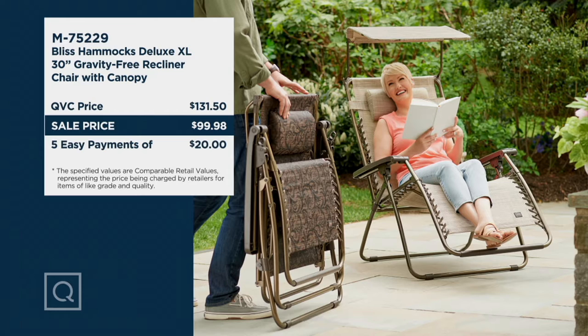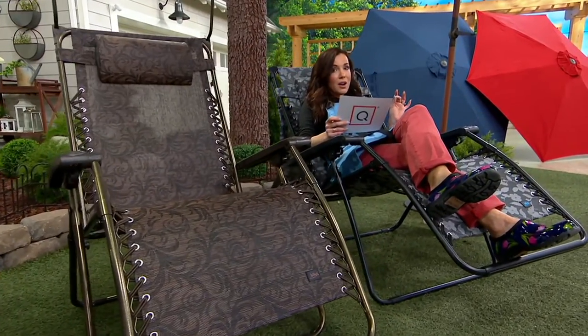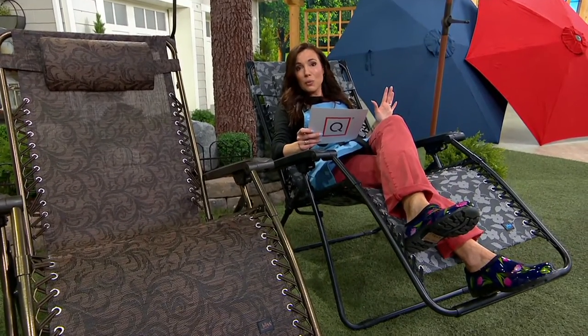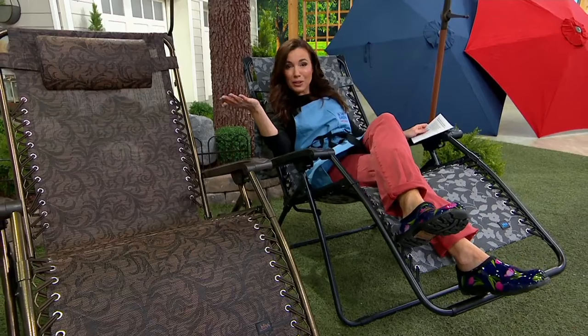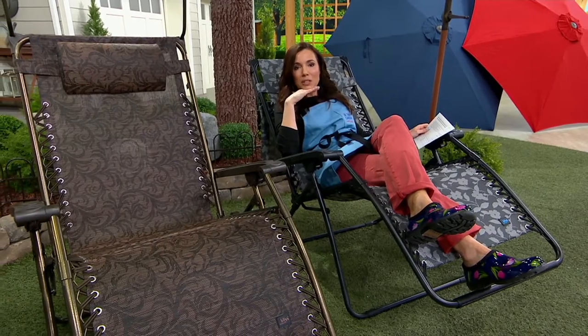5 easy payments of $20. So you're saving over $31, plus another $7.50 in free shipping and handling. And I'll tell you right now, if you Google Bliss Hammocks Deluxe Extra Large 30-inch gravity-free chair, you're going to find other retailers who have them way more than the 131 we usually have them at. So when we have them at 131, we're always like, oh my gosh, we're really proud of that price point. Under $100 with free shipping and handling, and they're ridiculously comfortable.